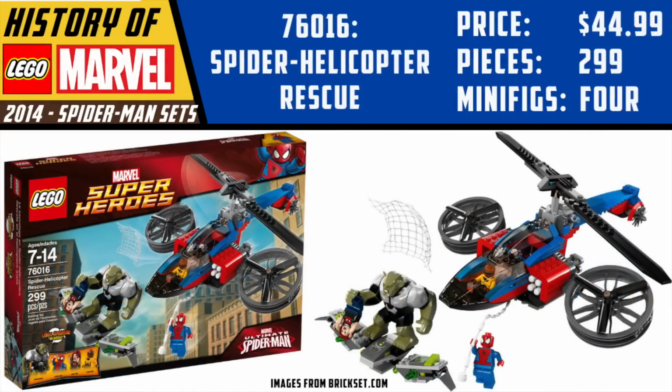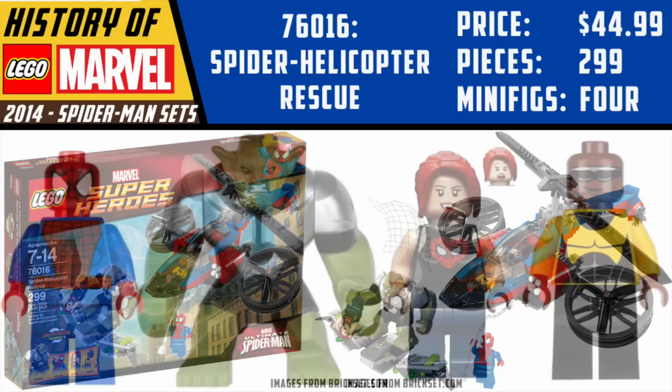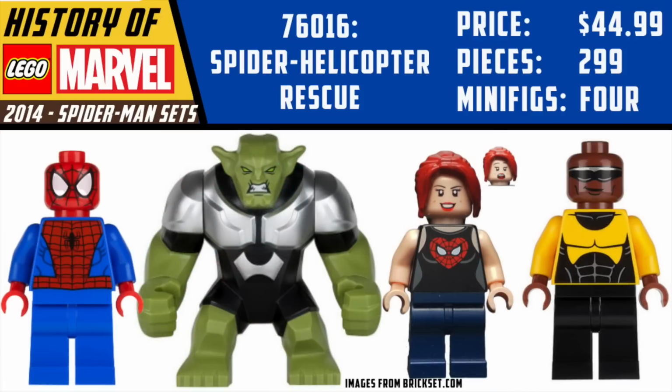The last Spider-Man set of this wave was another Ultimate Spider-Man set, which was Spider Helicopter Rescue for $44.99 with 299 pieces and 4 minifigures. Those figures were, you guessed it, Spider-Man yet again, an absolutely ugly Green Goblin figure, a great Mary Jane figure, and a really nice Luke Cage Power Man figure.